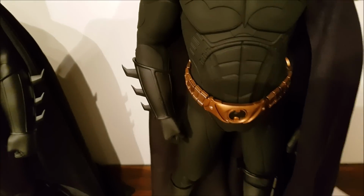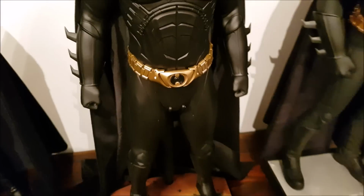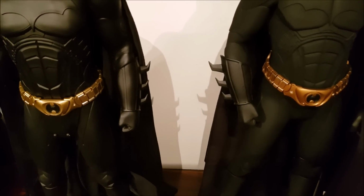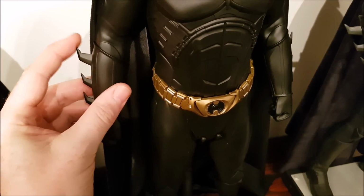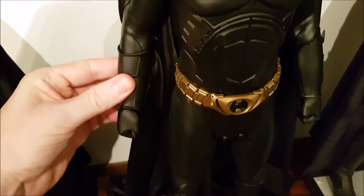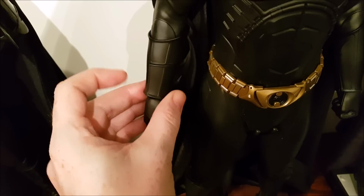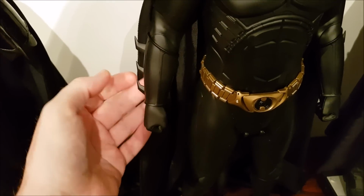So then we have the Hot Toys gauntlets, which are about the same kind of sheen as the Interbay ones, so they should be more black than this. But I do like how hard the fins are. They are not soft at all, and they're actually quite sharp, which I do like. However, unfortunately, I don't care whether it's movie accurate because Christian Bale needed this to be able to get the gauntlets off easier. I just don't want that on my figure.